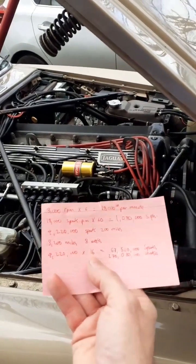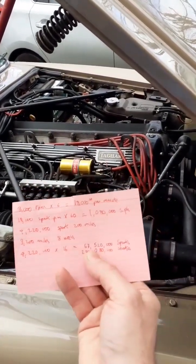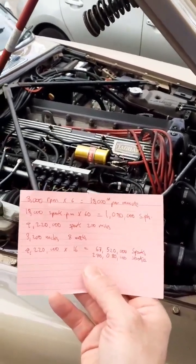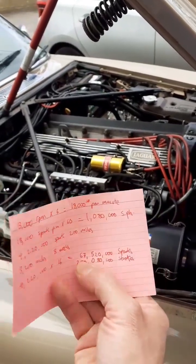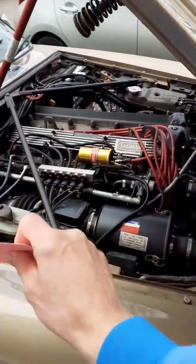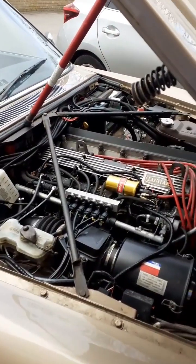And after that 3,200 miles, it will be at least 67,520,000 sparks. And that's a truly staggering figure, that the oil is tolerating that, and the engine survives that. And in actual strokes, it's 4 times the 67 million, which works out at 270 million and 80,000 strokes. That's between oil changes. It's nothing short of staggering, and that's me changing my oil very, very regularly, and never leaving it for more than about 8 weeks.